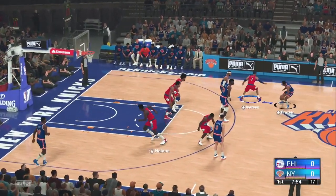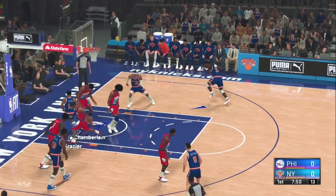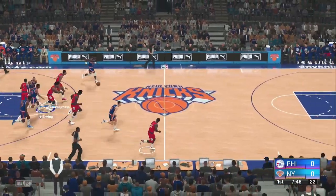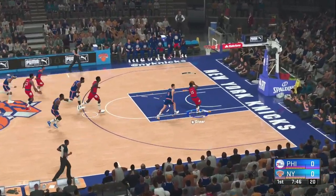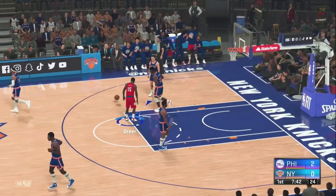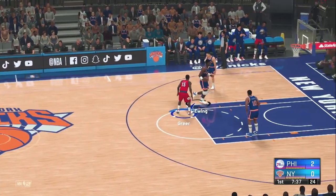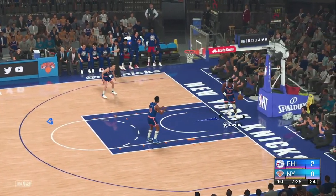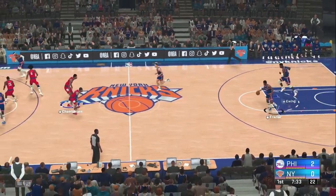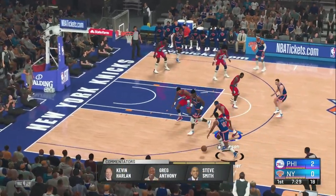Now a look at Philadelphia's starting lineup. We've got Moses Malone, also Chamberlain out there. Irving is out there with Iverson, and it's Greer in at the shooting guard. And the layup's good off the glass. Greer's got the first points up on the board for the 76ers. As soon as he had the ball in his hands, he put the pressure on the defense and found the opening. And so it's Frazier who'll bring it up for the New York Knicks.